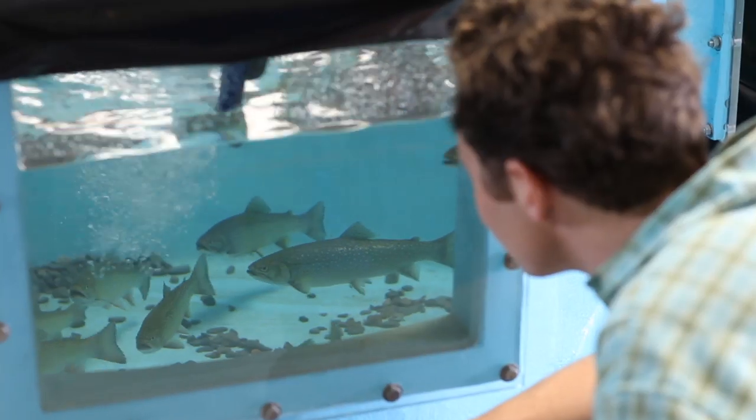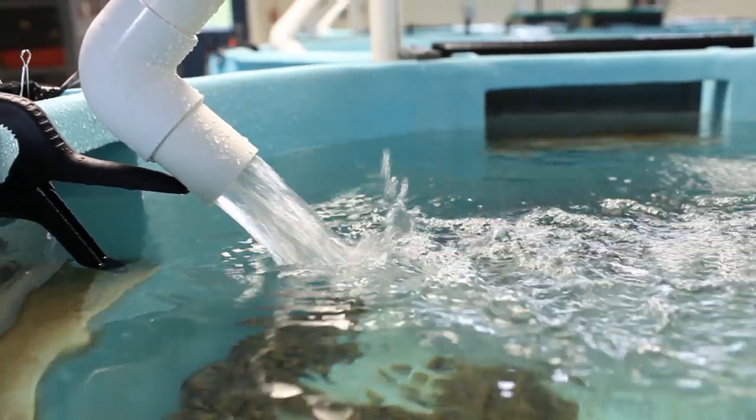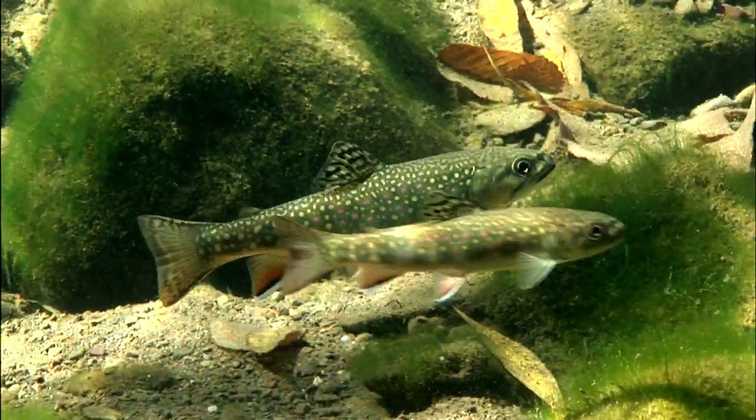We're learning how brook trout respond to increasing stream temperatures and invasive species, as well as the interaction of these factors. This work helps us understand how to better protect and restore native brook trout habitat in Appalachia.